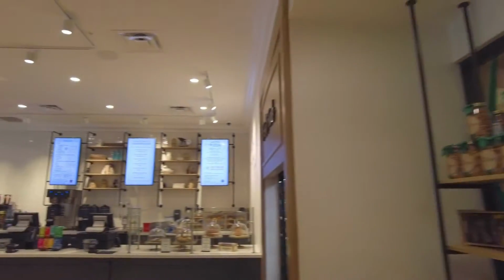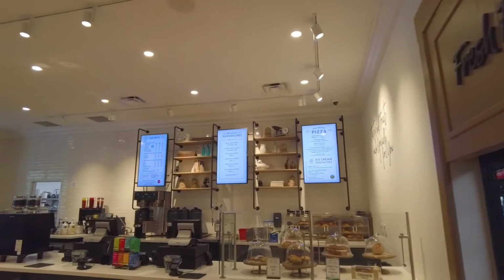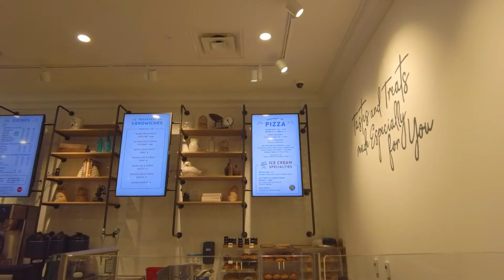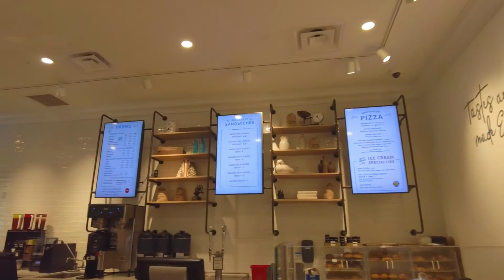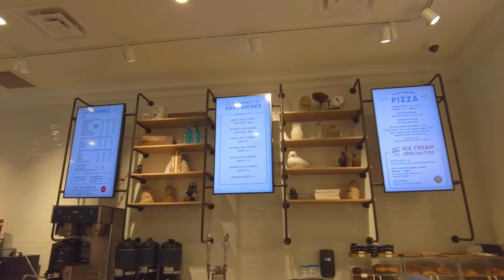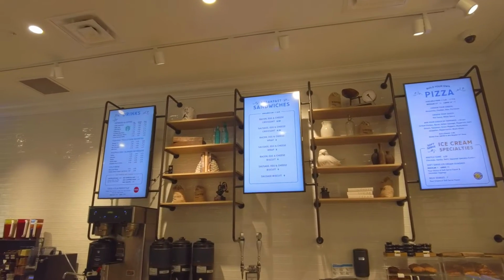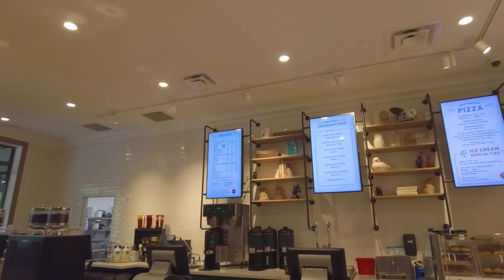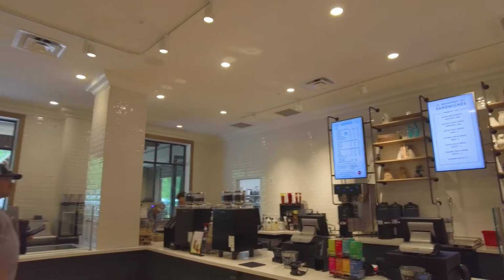But it's more than just snacks here at the Songbird. They do have build your own pizza options. That's available from 11 a.m. to 11 p.m. And if you're here for breakfast, they do offer breakfast sandwiches as well. The menus are right above the counter. And then, of course, your classic Starbucks coffee options. These people working hard back here.